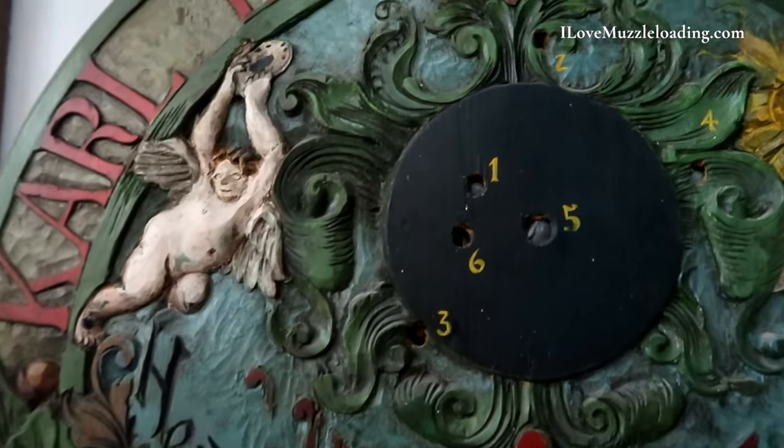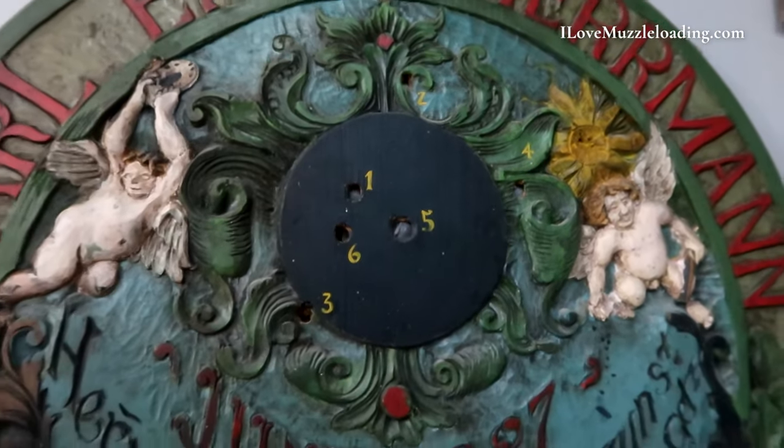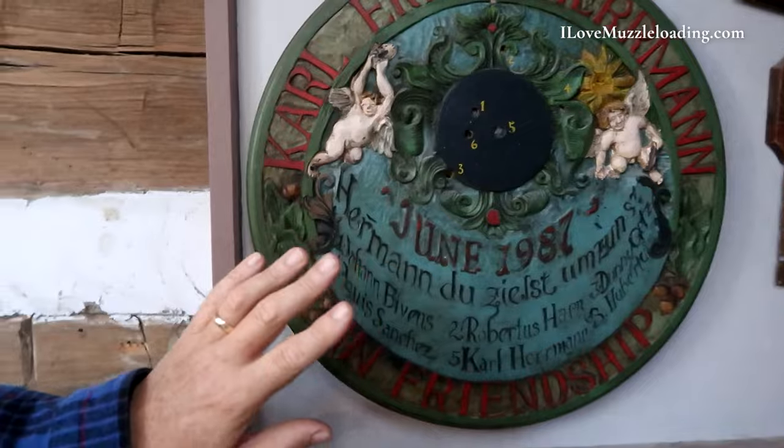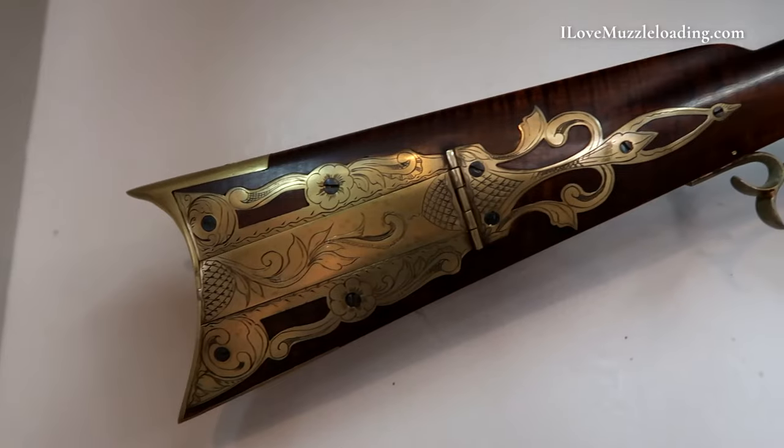It's kind of a cool target because in this match, they actually cover the target with a sheet of paper, and the bullseye can be anywhere on that disc. So everybody shoots at just a circle, and then they mark each shot on another piece of paper, and then they find out who won the match. So there's an element of chance in it that makes it a little more fun.